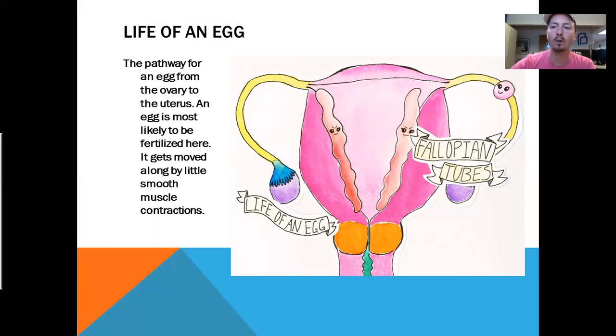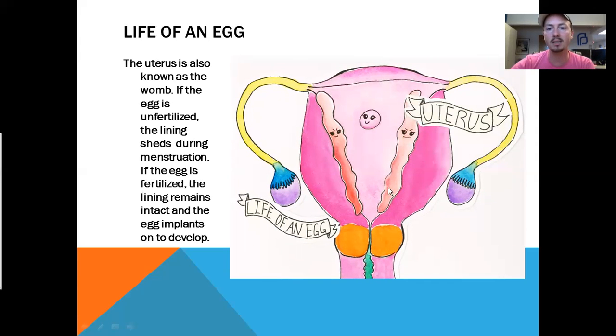You also will notice that once the egg entered the fallopian tubes, the uterus started building up the stuff on the inside. And what is the stuff on the inside of the uterus, you might ask? Well, it's blood and mucus. It's what the egg, if it got fertilized, would attach to and start developing into a pregnancy. A fertilized egg is called a zygote. So the zygote technically would attach to the uterine walls and this blood and mucus and start developing into a fetus. If it doesn't, though, we'll talk about that in a second. So the uterus, or the womb, is where pregnancy starts to develop into a fetus.